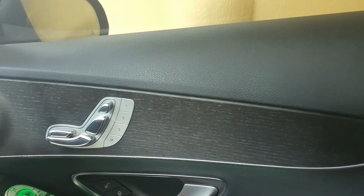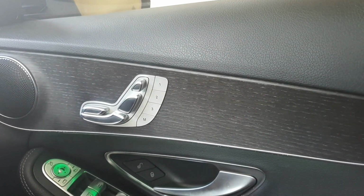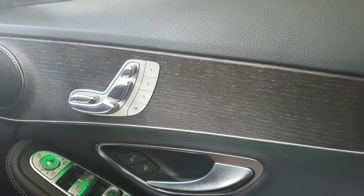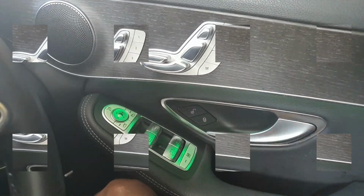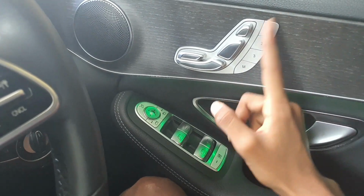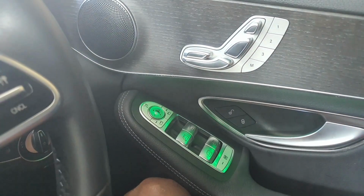Let's start with the side doors. First of all, the plus point of the W205 C Class is the use of inlays. The G20 320i doesn't come with these inlays. New generation BMW's design, and these controls here, classy Mercedes-Benz. All controls are here, and you have 3 memory settings instead of 2 in the G20.